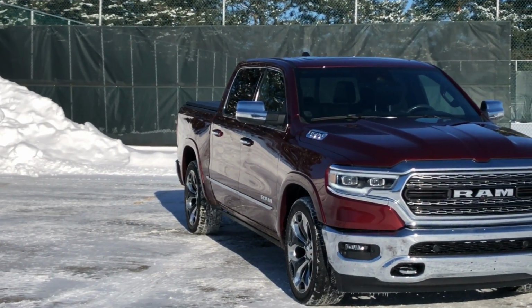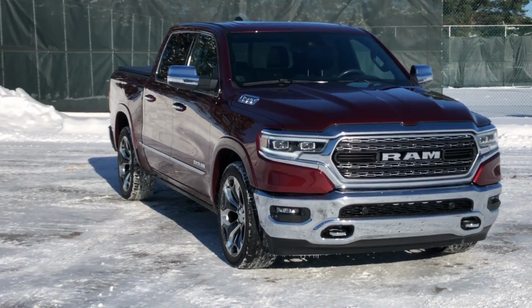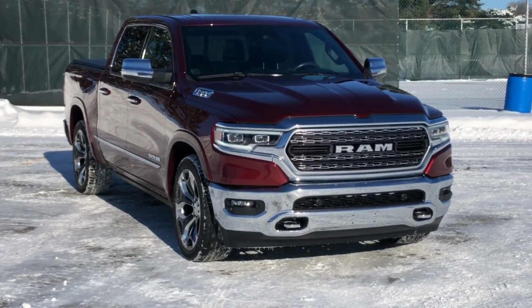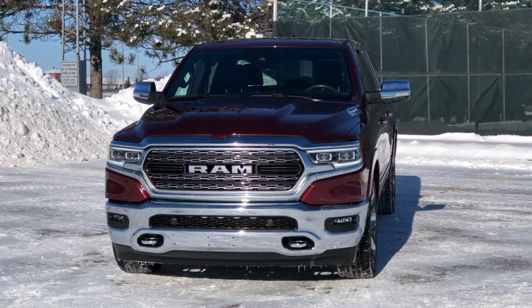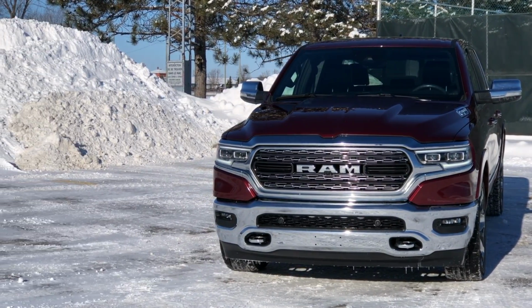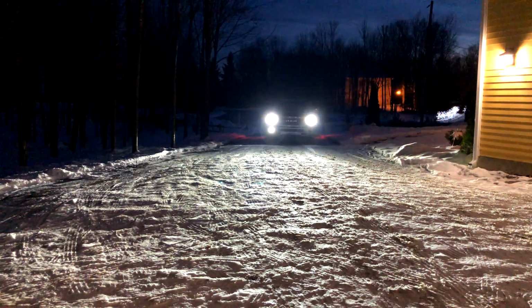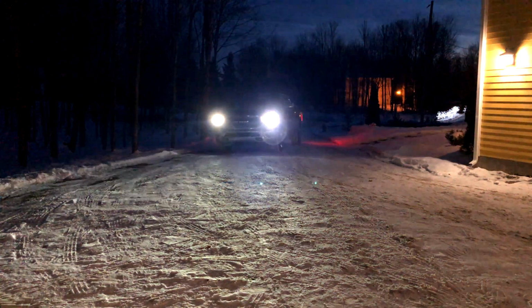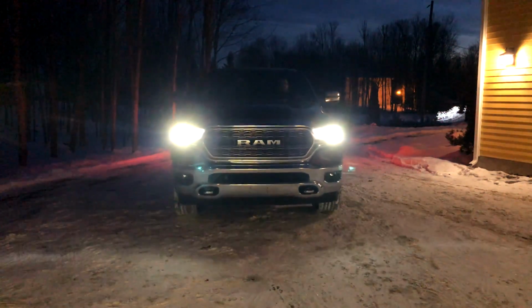Now I want to talk about the front end. Hopefully our camera equipment doesn't freeze here. It does feel like minus 25 degrees Celsius right now, so it is a little cold, and we're probably going to be expecting that type of temperature for the rest of the next few months as we're doing Test Drive winter mode here. Up front you have full LED headlights with LED fog lights. The headlights are adaptive. They will turn, maybe not as much as we see on something like a Mazda crossover, but they will turn enough that you can get around the corner and see.